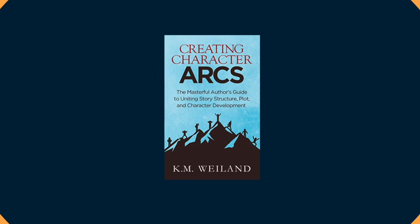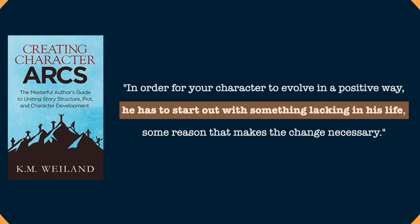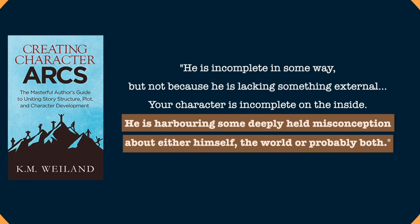Quoting an extract from her book, she discusses, "The positive change arc is all about the lie your character believes. His life may be horrible, or his life may seem pretty great, but festering under the surface is the lie. In order for your character to evolve in a positive way, he has to start out with something lacking in his life, some reason that makes the change necessary. He is incomplete in some way, but not because he is lacking something external. Your character is incomplete on the inside. He is harboring some deeply held misconception about either himself, the world, or probably both."